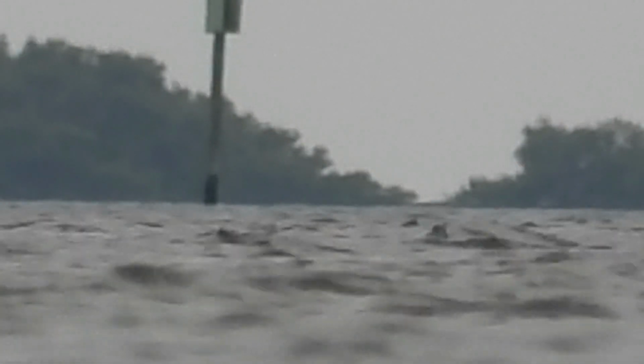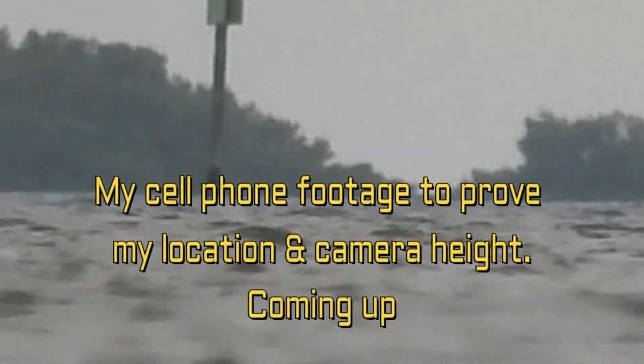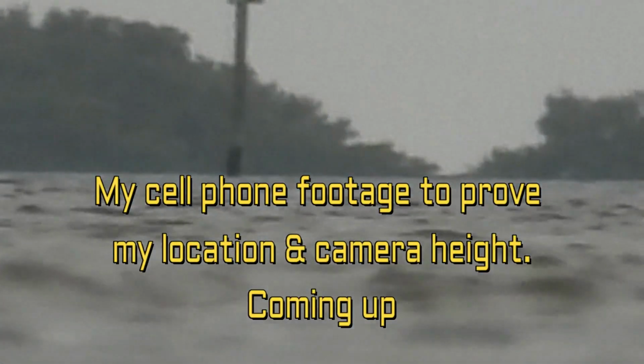Alright, my camera's actually down in the water. I'm even going to do this. Get an idea how far off the water my camera is. And it's about 14 inches, actually, about halfway in. 15, if you want to call it 15, we can go with that too. There we go. Let me get out in front of it.